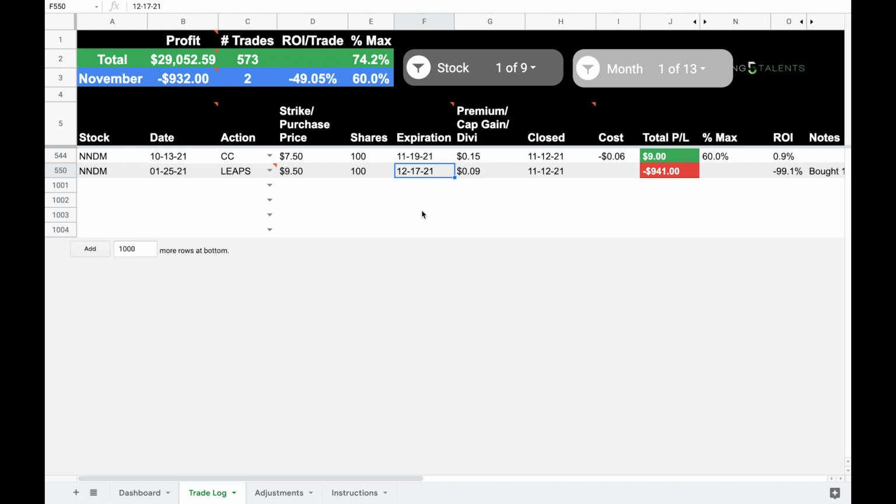So this is when I was first playing with the poor man's covered call. It didn't work out too well. As you can see, I was able to sell covered calls against it, and I made some money, but this call option just decreased in value tremendously because the stock price decreased in value quite a bit over the past year. So I bought it for $950, and I had to close it out for $9. And so I lost $941 on this particular trade.